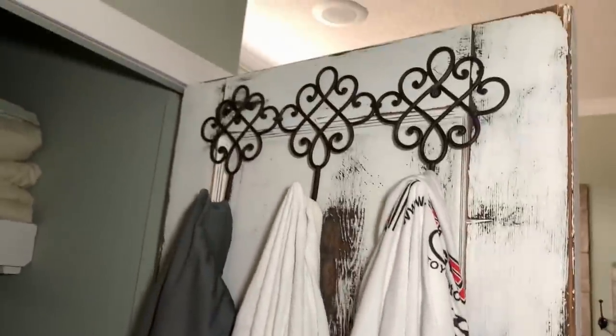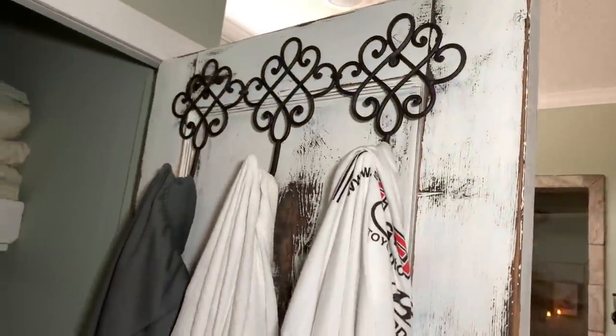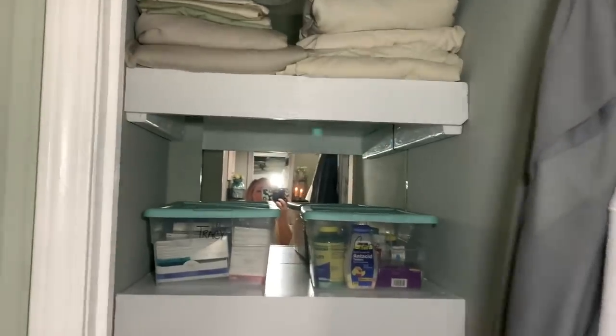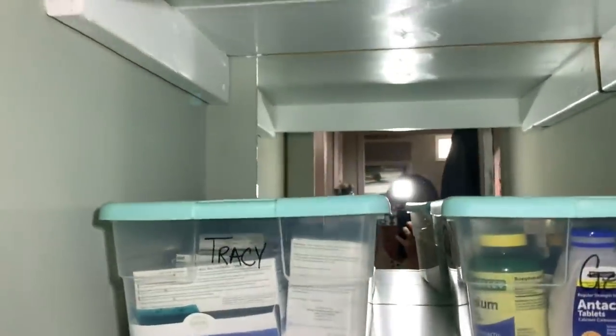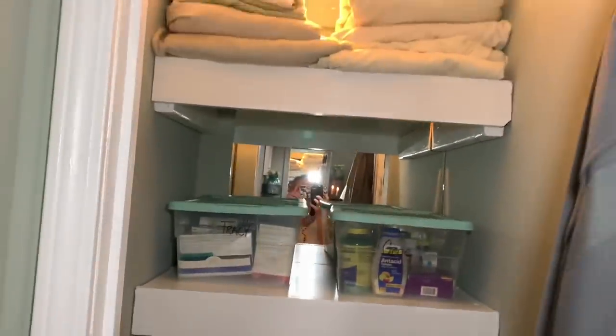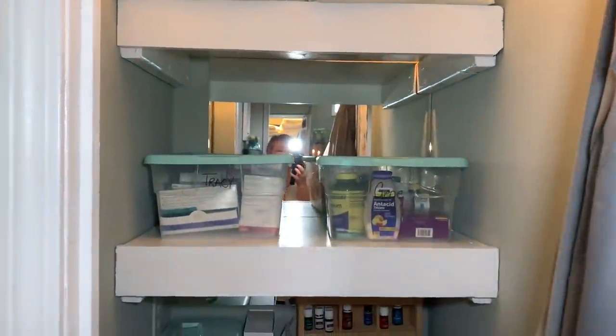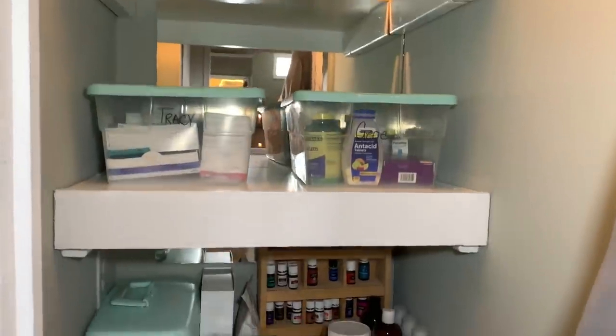So this is the back of my door, and I just found that at Hobby Lobby to hang our house coats and pajama clothes on. This is my linen closet. I've got my sheets up there and just mine and Jean's vitamins, medicine type stuff.